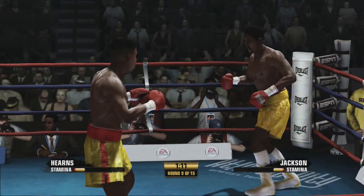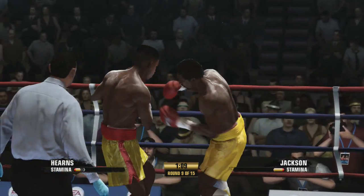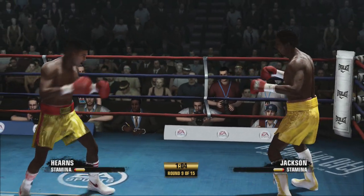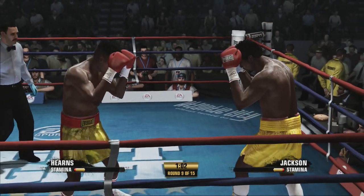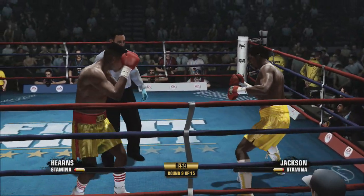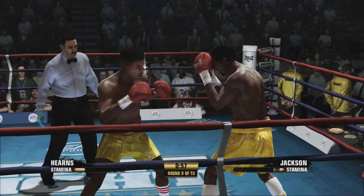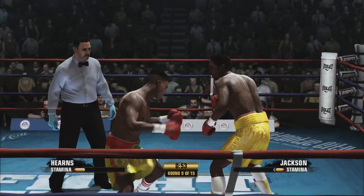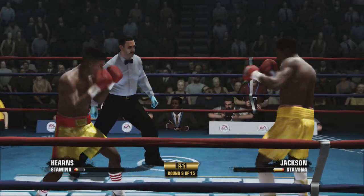Blocks the headshot. Hearns is making this like artwork here. I mean, his defense is just a masterpiece. Well, that's supposed to be actually the sweet spot. It's not supposed to be about going in there and eating punches. It's supposed to be about going in there avoiding punches. You know, finding a way to hit your opponent without him hitting you. He understands that.